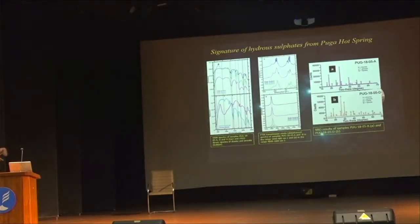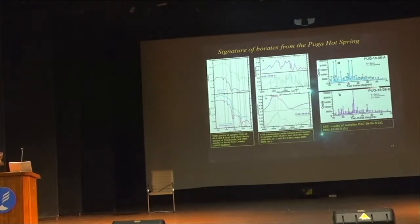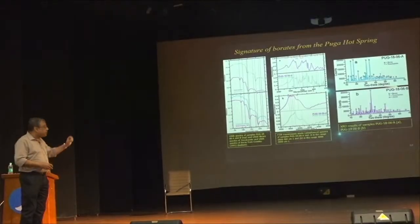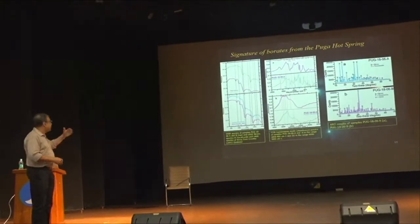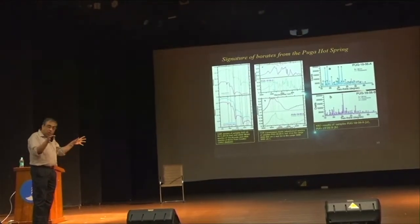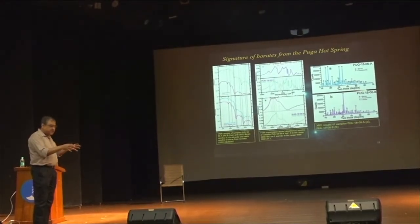So the spectra confirm the presence of wet-dry cycles in Puga. You have all the features that you actually need. And not just that, finally, you have borates in Puga. And you actually have algal mats stabilizing in that particular environment. It's an extreme environment, you can see because not a blade of grass grows there, but you've got these algal mats which are actually capable of being stabilized in these environments. So all of these features together are present in the Puga Valley.